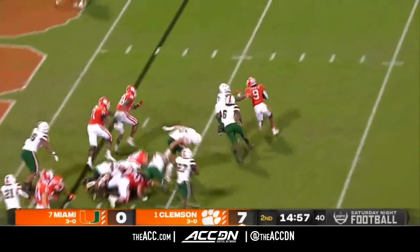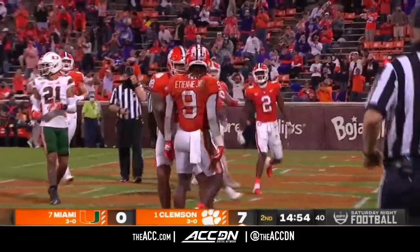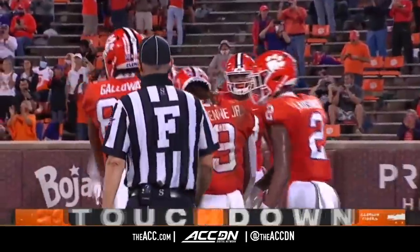Etienne stopped initially, bounces outside and scores standing up. And the Tigers stretch the lead in the first play of the second quarter.